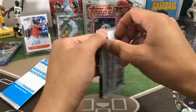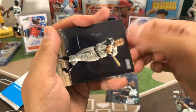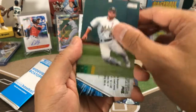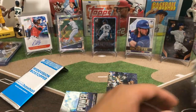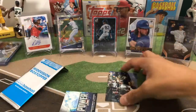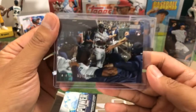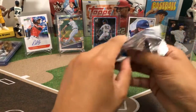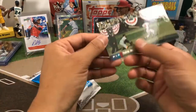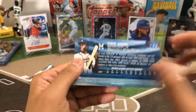All right. Last pack of Stadium Club. Kyle Lewis, rookie for the Mariners. Al Kaline. Ramon Laureano. Power Zone, Francisco Lindor insert, Indians. And Hank Aaron. For Mariners. All right, let's open our box top right here. All right, let's see who we have. Oh, Hank Aaron. Last card of the box and also the box topper. All right, let's go into the Braves.